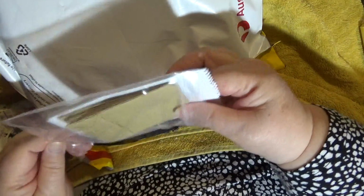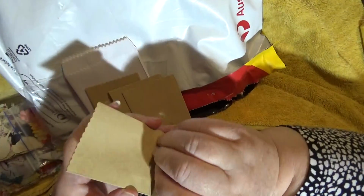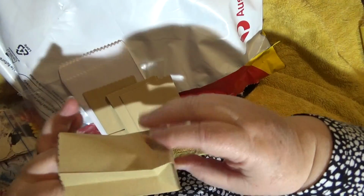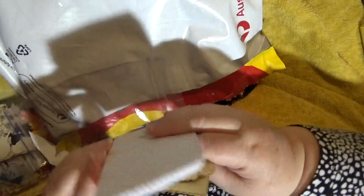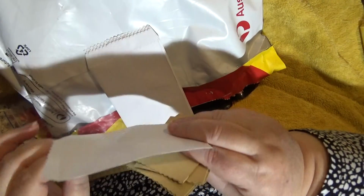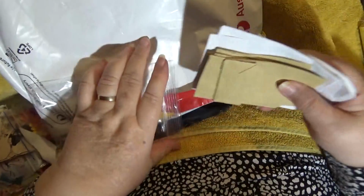Little bags. Have you ever seen such great happy mail? Look at this. Isn't that cool? Look at that. They're beautiful. They're tiny. They are awesome. And they've got a bit bigger size, and these are really good size too, aren't they? Just a thing to put in books. Oh, wow. Thank you.